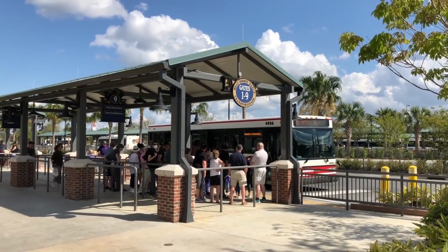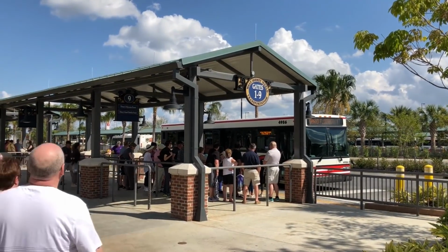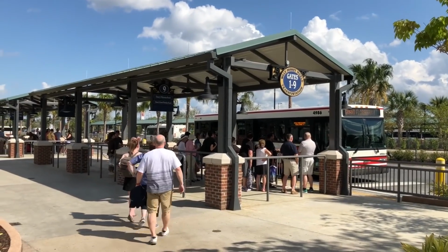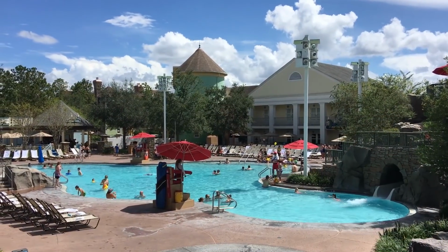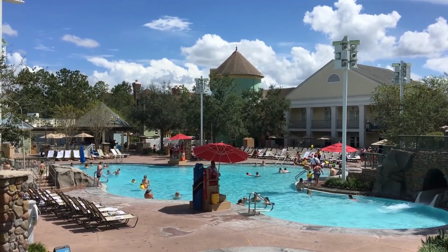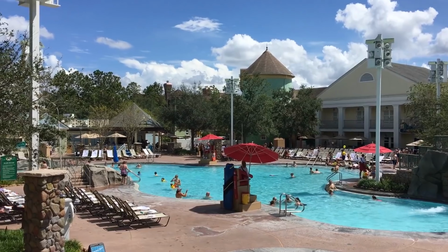Plus, if you're headed to a different resort, you could hop on a bus there rather than taking a minivan or doing the big resort to park to resort bus transfer. But remember, if you've got a kiddo who just really wants to swim in that main pool all the time while you're at Saratoga, then it may make sense to request a room closer to the main pool.